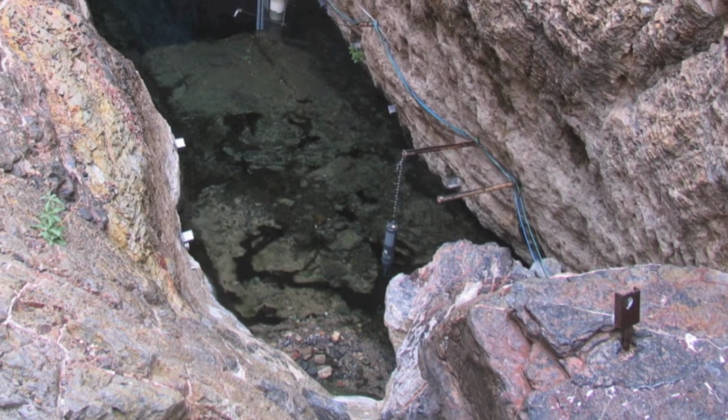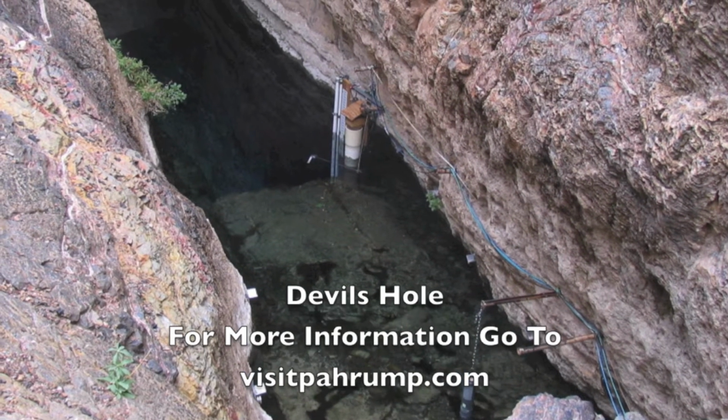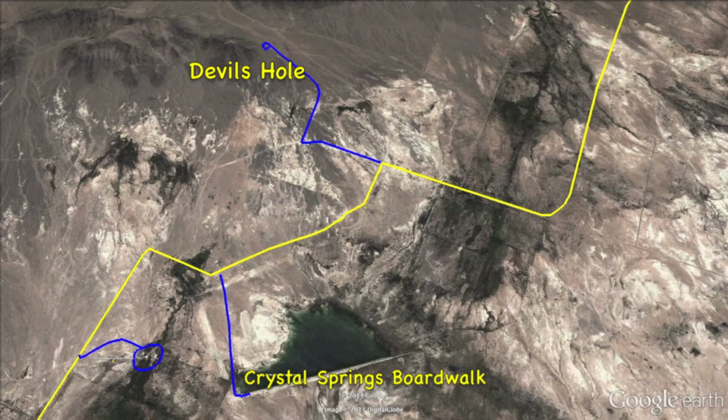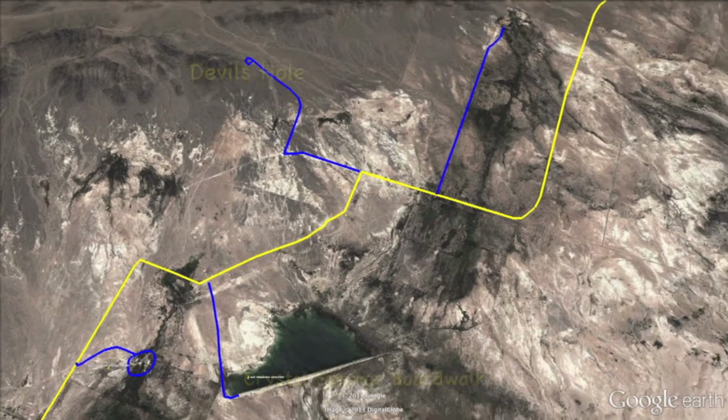The most fascinating fact about Devil's Hole is that within minutes of an earthquake somewhere in the world, waves as high as 6 feet tall have occurred right here in Devil's Hole. There is so much more to see and do here at Ash Meadows, but we thought we'd highlight a couple of things for you. Now, make sure you stop at the Visitor Center and get brochures and maps on everything there is to see and do at Ash Meadows.